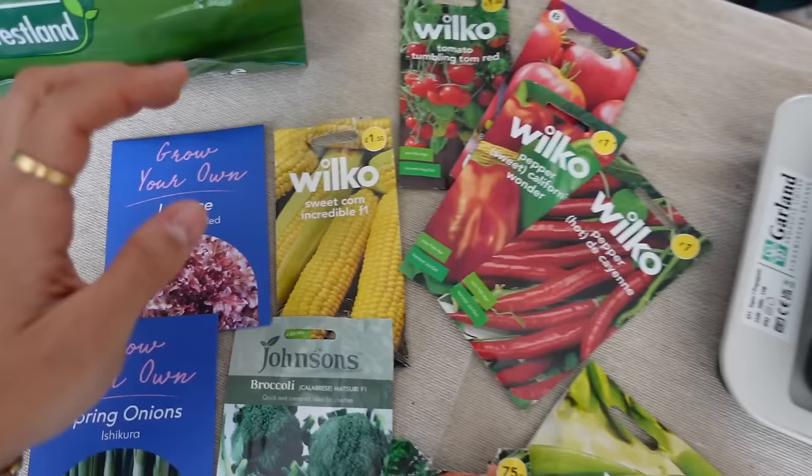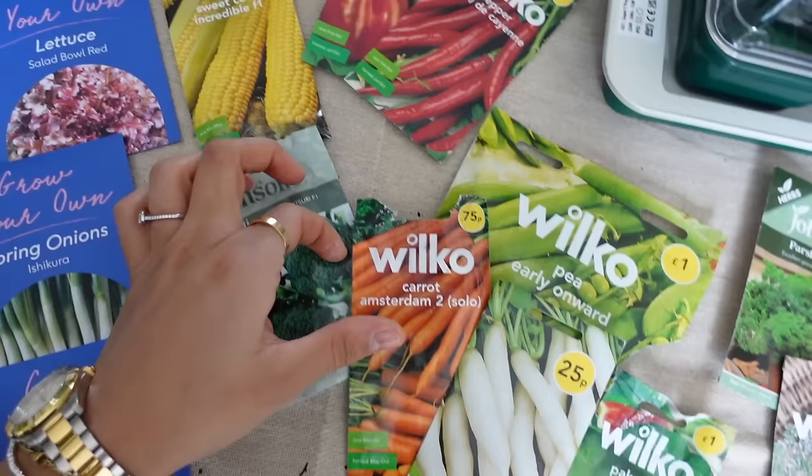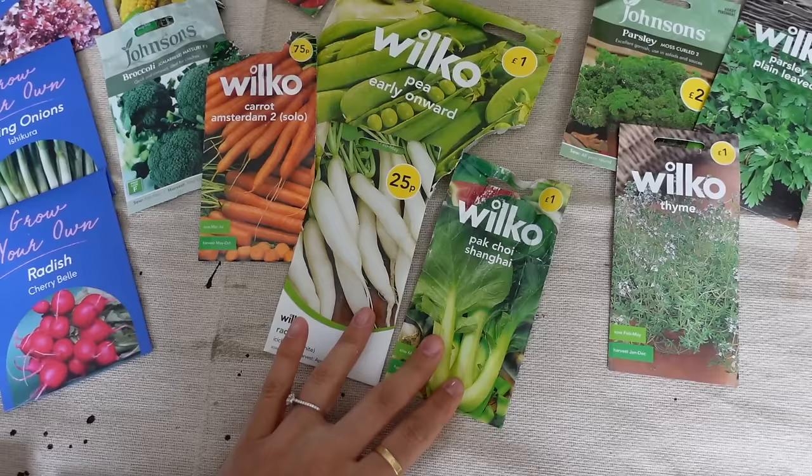Sweet corn, I'm obsessed with sweet corn, so I really want to try and grow this myself. For some reason, I just feel like this will only grow in a really hot country, but I mean, it was in the shop, so I'm sure we must be able to grow it here. I also picked up some carrot, some broccoli, which I'm really excited to try. This one is actually a quick and compact grower, so I don't think we should have too much trouble trying to grow this. I also have got some radish and some pak choy, which we use a lot of because we have a lot of noodles and a lot of kind of like Asian soups.